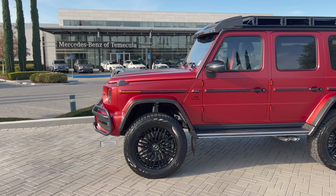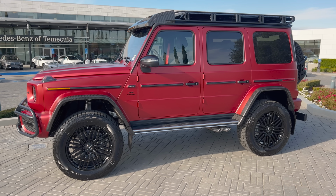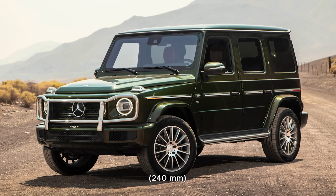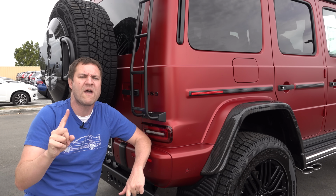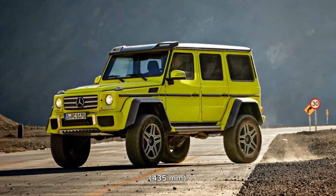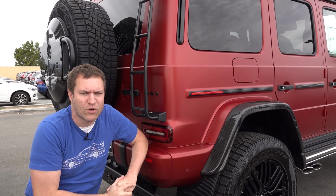This G-Wagon has 13.8 inches of ground clearance, which is a massive number by any measure, and it's way more than the standard G-Wagon, which has 9.5 inches of ground clearance. That's already a huge number. The regular G-Wagon has great off-roading capabilities with its 9.5 inches. This is 13.8, but the original 4x4 squared was 17.2 inches of ground clearance. It was simply lifted even more. And as a result, this isn't quite as capable as the outgoing model either.